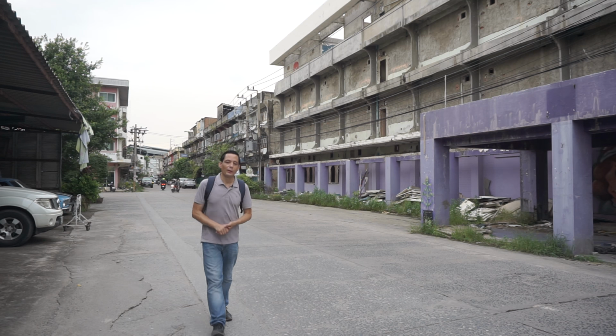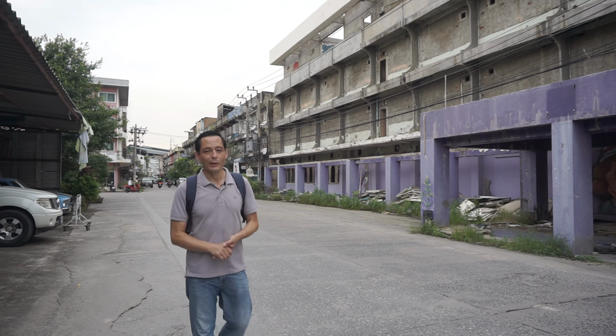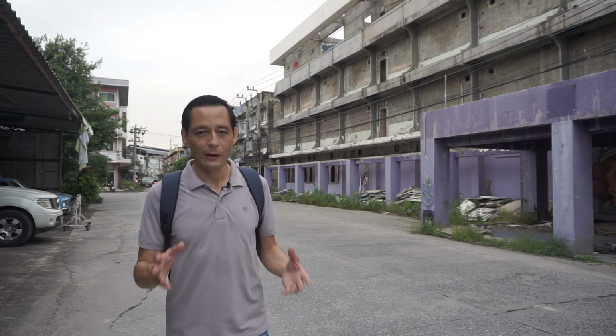Well, this is going to be happening a lot more along Lat Phrao Road. Land prices have shot up over the last 5 or 10 years due to the MRT line mostly. And this particular plot of land, which includes Chokchai market and lots of entertainment venues, small businesses, shops and residents who have been here for decades, all have to move on. It's all going to be razed to the ground to build a new condo.